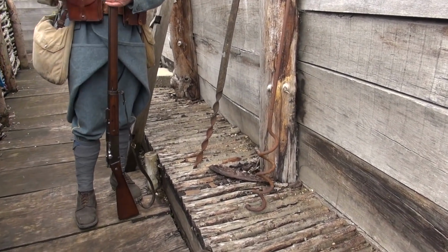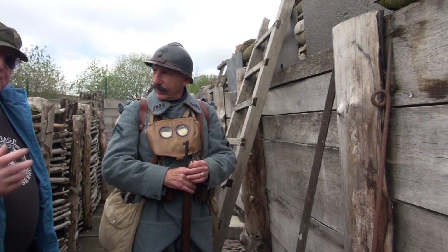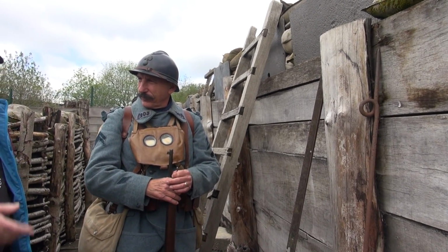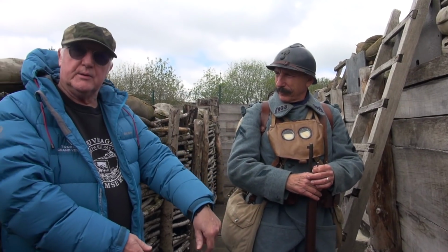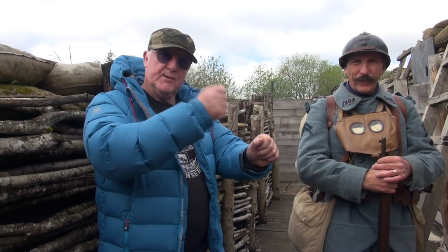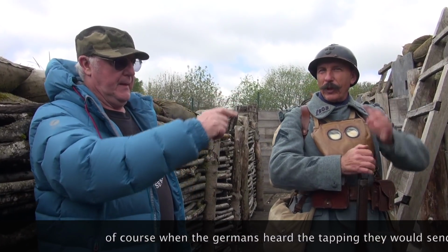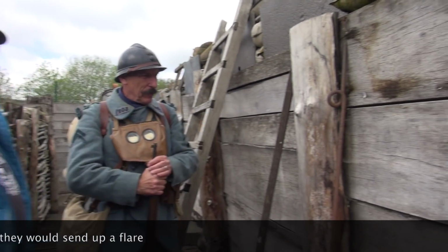Yeah, the spiral. The first model was wood. The British sent their guys out to repair the holes in the barbed wire at night with plain stakes, not the spirals, with a mallet to bang them in the ground, which made a noise. The Germans heard the noise, so they sent up flares and shot at everything. And you put your bayonet through that, you screw it into the ground.